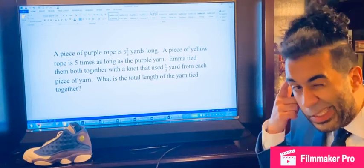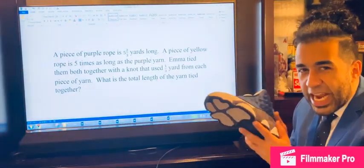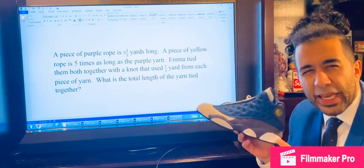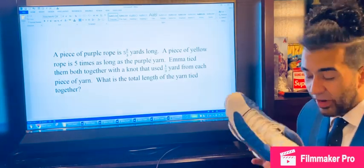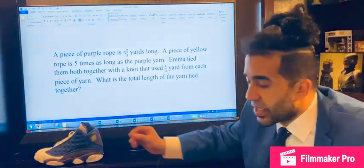Today's lesson is brought to you by the Air Jordan 13 Flint. These are from 2010. They are fire. I got them because they came out of high school, and I didn't have bread like that. I still don't, but now I got them. So your boy is fly. Got the little hologram right there. Stupid fire. I'm gonna leave those right there.